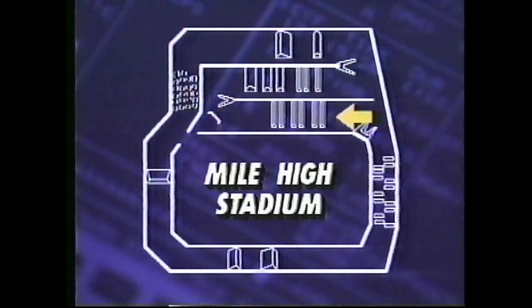Down to turn 4, another left-hander, and a variation of that very same rhythm section. When you come to turn 5, it is the only other right-hander. As you exit turn 5, it's over one more section of the rhythm jumps down to turn 6. The final hairpin would send you back over 2 jumps and a lap here at Mile High Stadium.